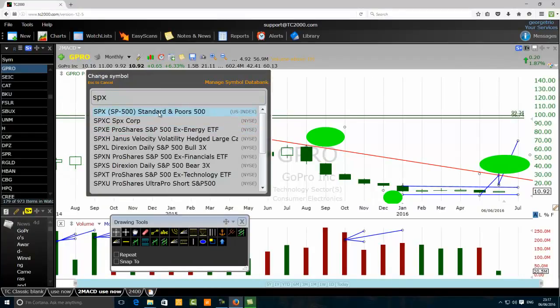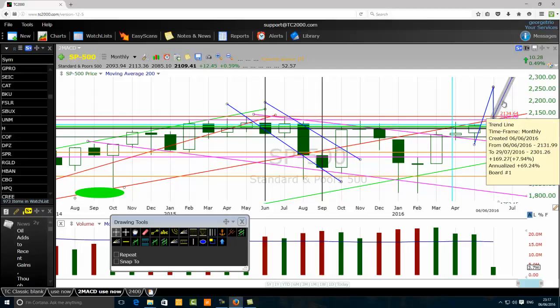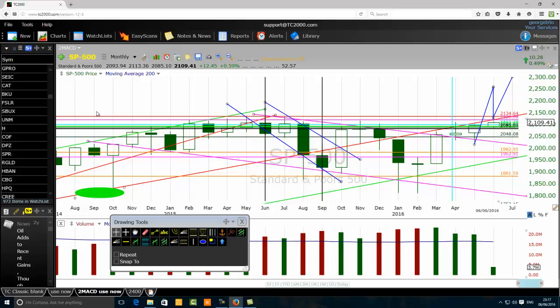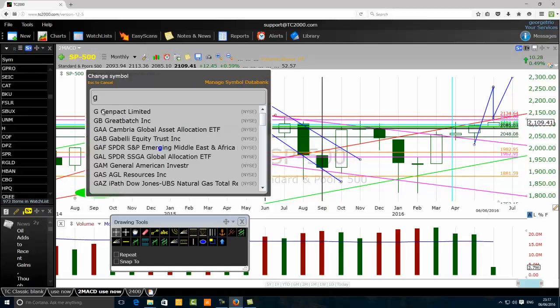Remember that we are trading fast. The market, which is the S&P 500, is now below a key resistance level, 2134. All right? It must break above that resistance, find support, and start forming higher lows and higher highs above that level before an investor, a bullish investor, may consider to buy GoPro.